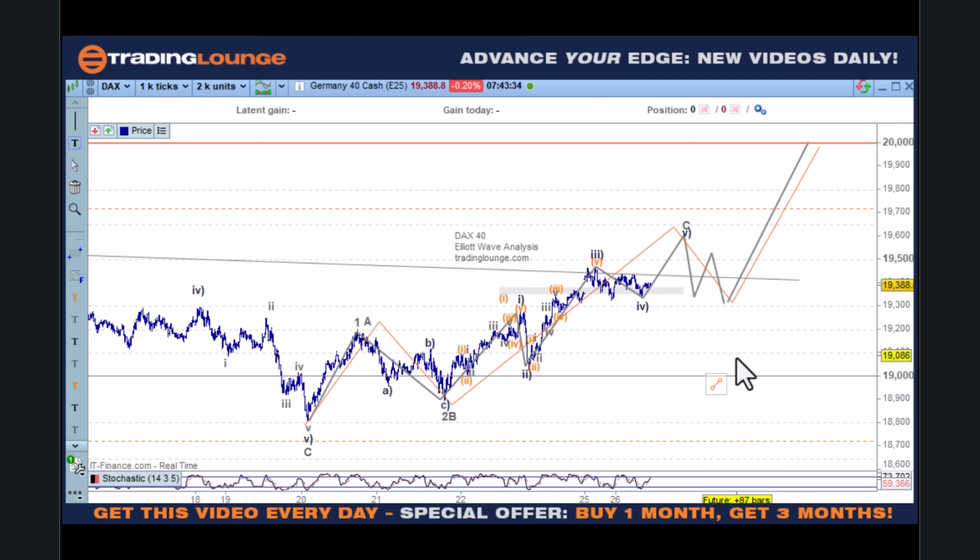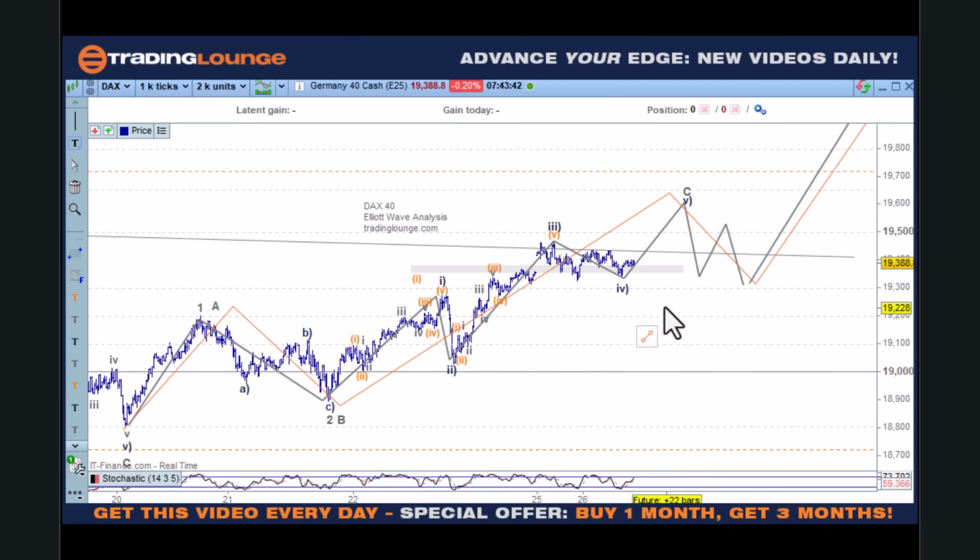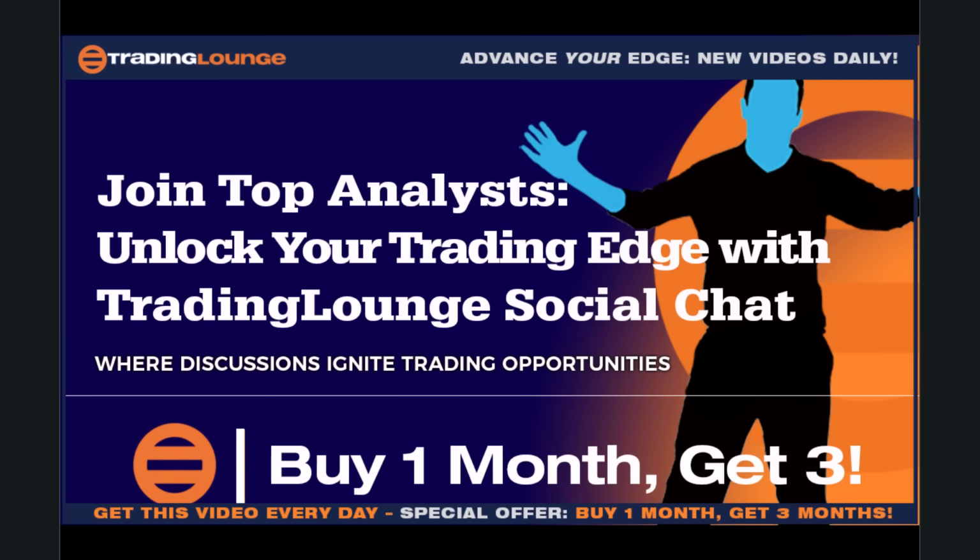So you can hold long if you're in some sort of stock that's got this particular movement here. I'd just be careful about this wave 4 little area here on this, and we'll pick this up when we come back.